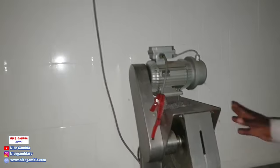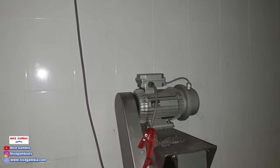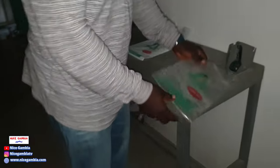This is what we call the portioning machine. This is the one used to portion the chicken, to separate it and cut it into pieces, like chicken wings, chicken drumstick, chicken thigh, chicken breast. This is the machine used to do it. Then after we portion it here, this is the bag that we normally place it in. This is our portioning bag.